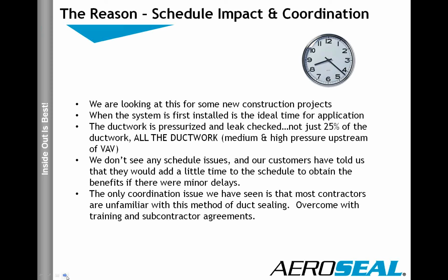We're looking for some new construction projects, because the ones we've done so far have been renovations or retro-commissioning type projects. So anyway, when we do all this, the ductwork is pressurized, right? We want to leak check it, and with the Aerosol process you check all of the medium and high pressure ductwork, not just 25% of it, which is pretty common. There's also a printout of the leakage, so you can prove to the owner before and after that here are the results of the sealing process, and they know their system is as tight as it can be.